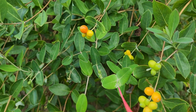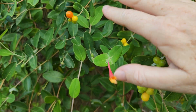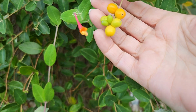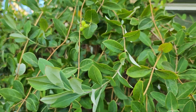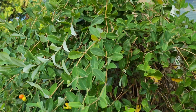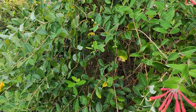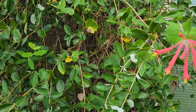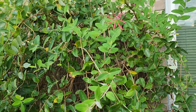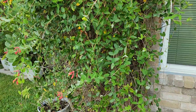And you can see I've got berries that are all different states. They get to be a beautiful red berry, and the birds really love these. And so I'm tickled to see this, because in this vine I have birds all day long, and they like to go in there for shelter. I haven't really gone in there to see if there's any nests, because I don't really want to disturb anything, but I absolutely love this vine.